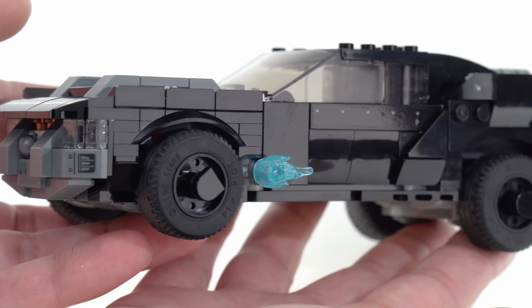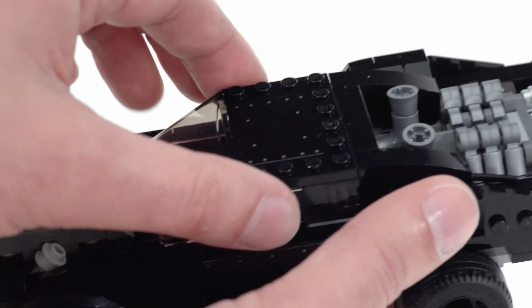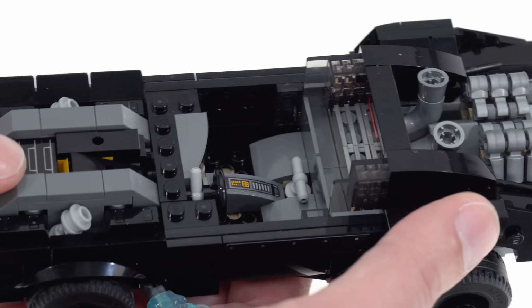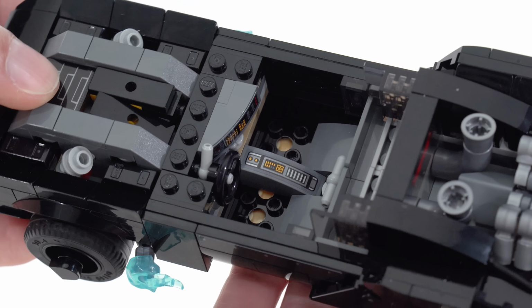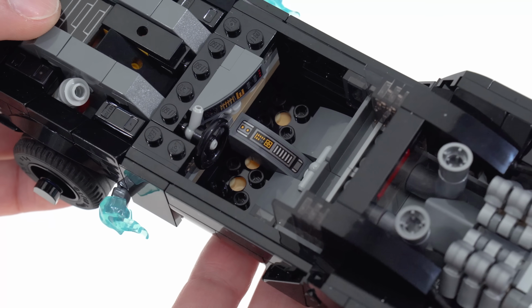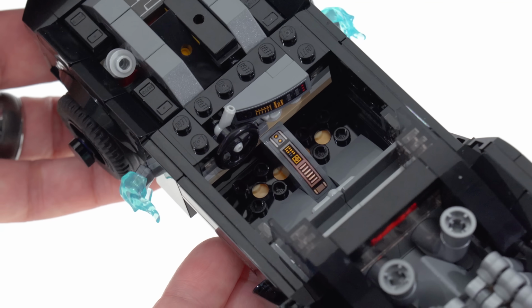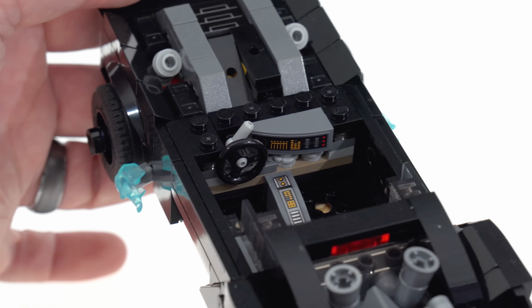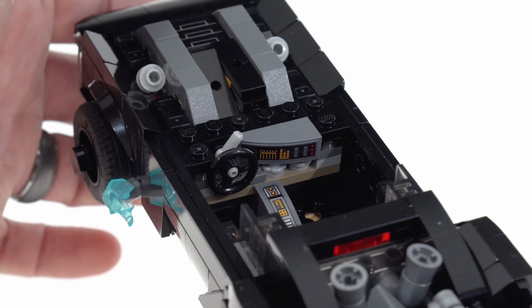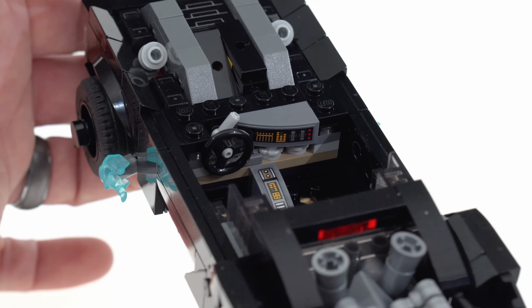This does use a fair number of stickers for some of the small detail, including a rather large one up top, and it's really easy to get to the interior. This does have room for 2 figures in there that can fit easily because this is built using the basic design, the starting point of the modern 8-wide Speed Champions cars.